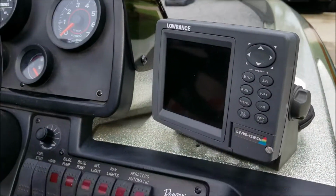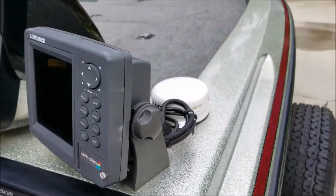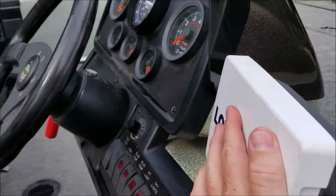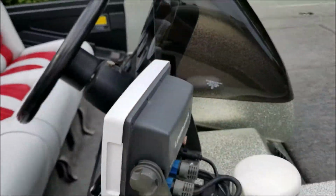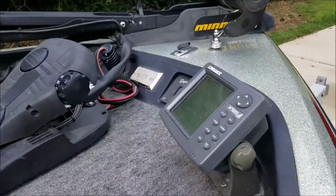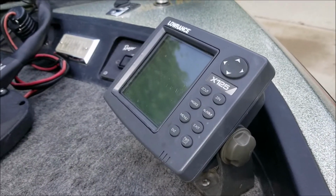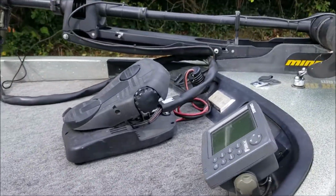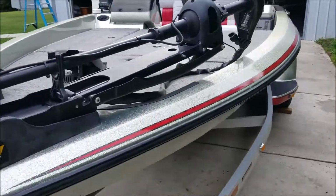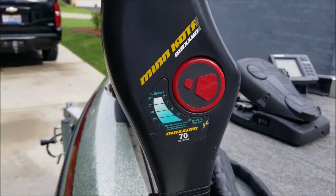It's got a Lowrance LMS-520C fish finder on here with GPS, on the steering console. And then up here on the casting deck, it's got a Lowrance X-125. The trolling motor is a Minn Kota 24-volt, 70-pound Maxxum, right there.